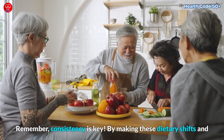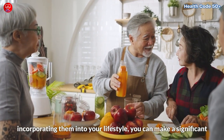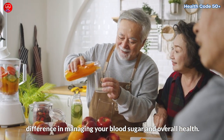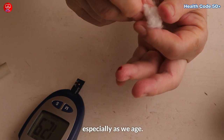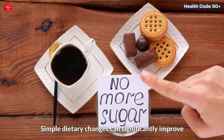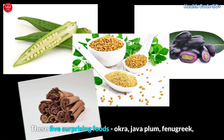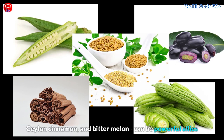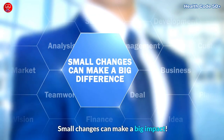Remember, consistency is key. By making these dietary shifts and incorporating them into your lifestyle, you can make a significant difference in managing your blood sugar and overall health. High blood sugar and diabetes are common concerns, especially as we age. Simple dietary changes can significantly improve blood sugar management. These 5 surprising foods, okra, Java plum, fenugreek, Ceylon cinnamon, and bitter melon, can be powerful allies in your fight against high blood sugar and diabetes. Small changes can make a big impact.